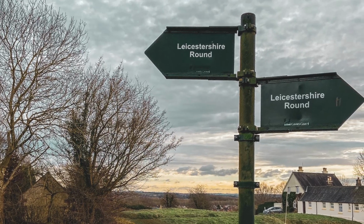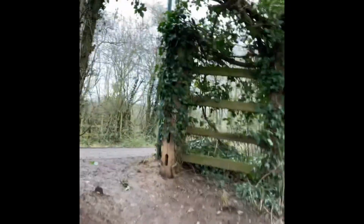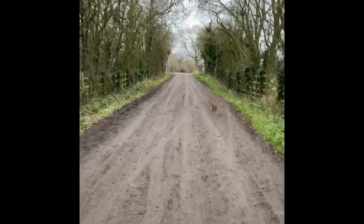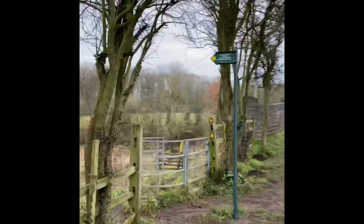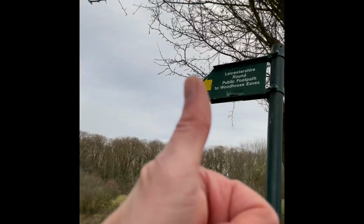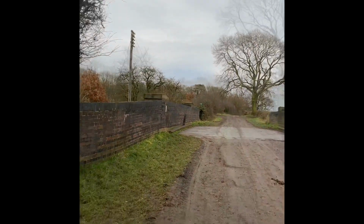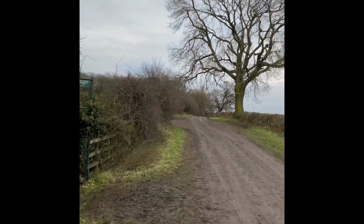On today's video, I shall be taking you on two little expeditions as I combined my last two walks into this one video. I'll start off with a little 20-minute walk from Swithland towards this point here, which will take me back onto the Leicestershire Round. It will take me from Swithland Reservoir towards Cossington.